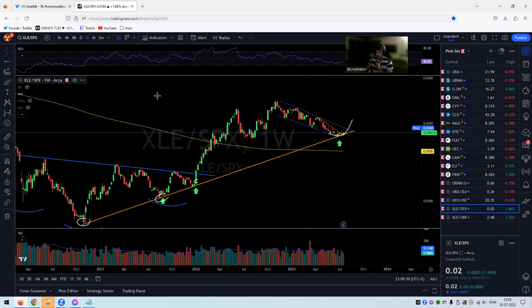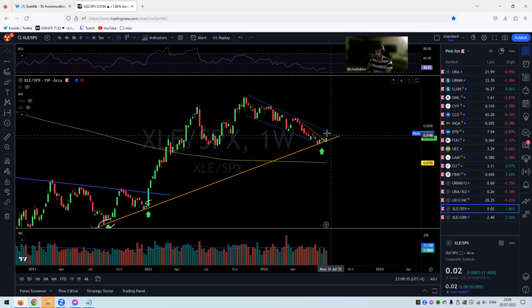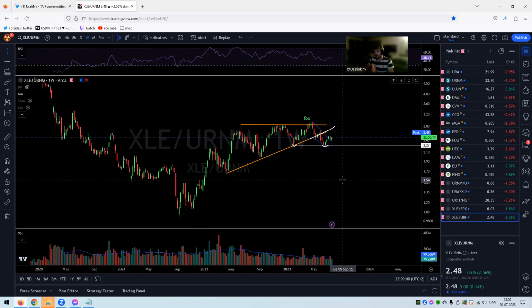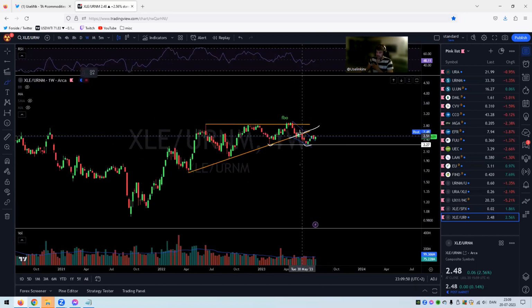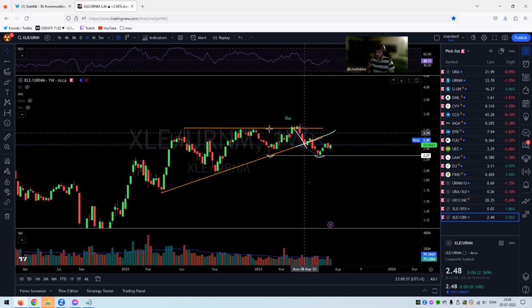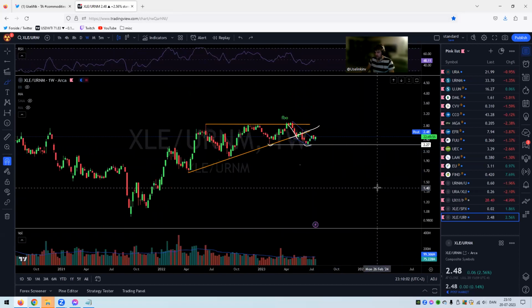And yeah, so this is looking very good. You can see a big bounce here today, big green candle. Beautiful, beautiful. And then we have XLE against URNM. So you could see that the XLE against the SPX is trying to break out of the bull flag. And here you have actually the XLE. It broke down from the squeeze against URNM. And yes, we have a bit of a retrace today, this week, but still, overall, this break right here could be something major to the downside, where uranium or URNM will outperform even XLE.